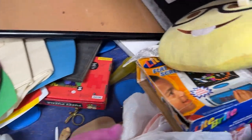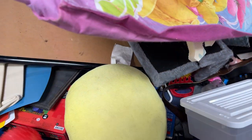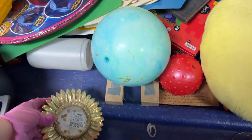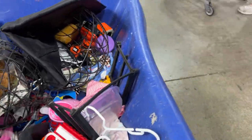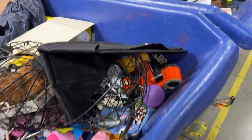Nerf gun. They're bringing out new stuff. More new stuff. My cart is packed. I gotta go through it and situate. Having a great time in here today. Oh, no.